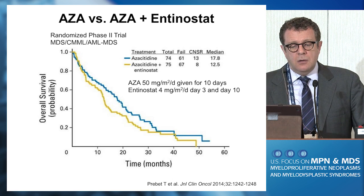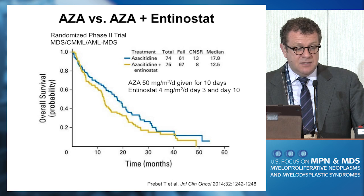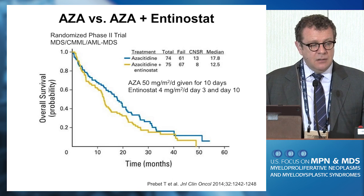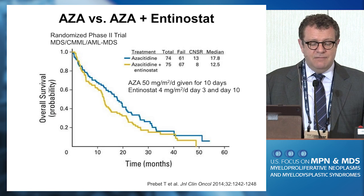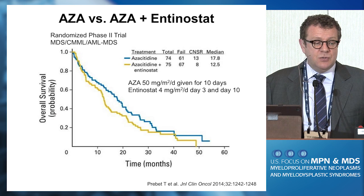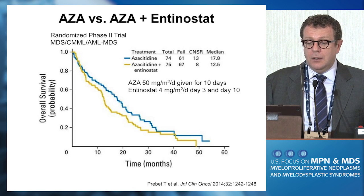And so there are some people who criticize these types of studies and say that it's giving azacitidine the way it should be given versus giving azacitidine very rarely. So that could be a criticism, but I think the point is that if the combination therapy is too toxic to give, then it's probably not going to work.